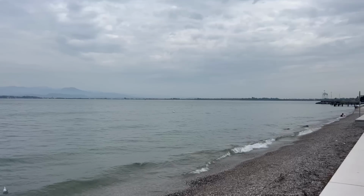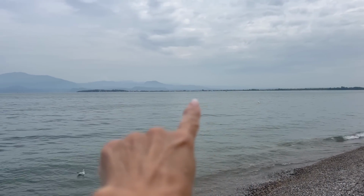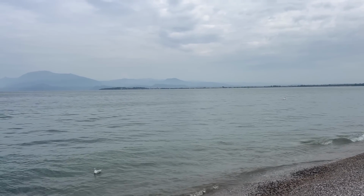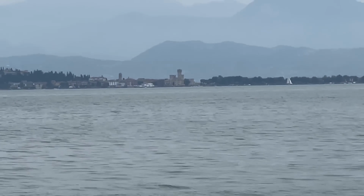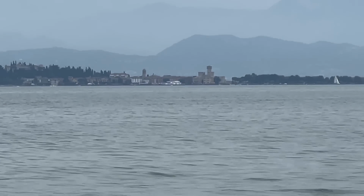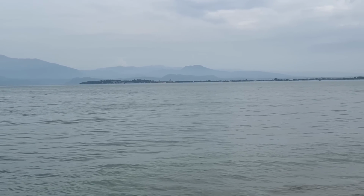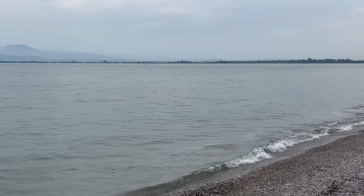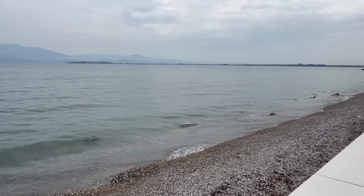But anyway, I will turn you around and show you some of the beautiful, stunning scenery. Over there is Sirmione town, and the other day when I was filming we were at Sirmione Peninsula over there. We went on the ferry over to the peninsula. I don't know whether I'm zooming in so you can see the castle where I was filming the other day. That's probably the nearest town to Desenzano. If you saw earlier on in the video, it was really nice there.